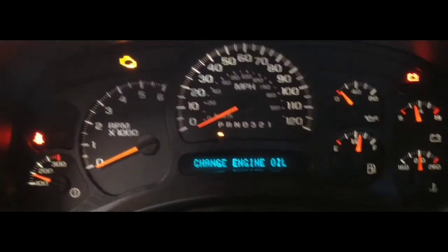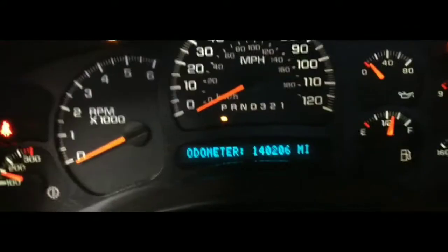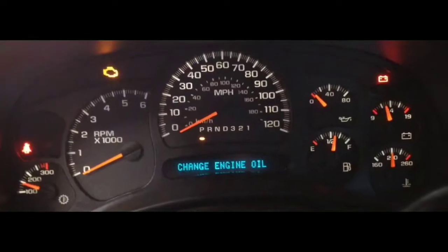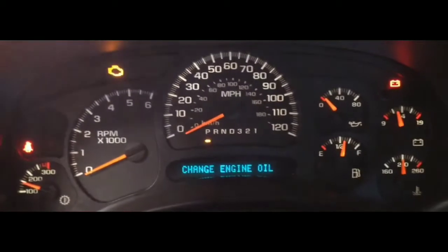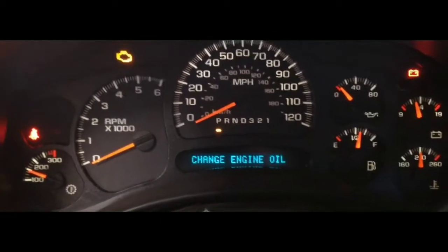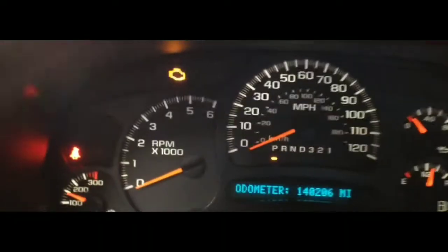So I am stuck at public storage right now. I went to get something, spent about 30 minutes getting that thing, came back to my truck, put it in. All in all, it took me about 45 minutes before I turned my car on, and guess what? Nothing. I get nothing as far as trying to get back home with this thing.